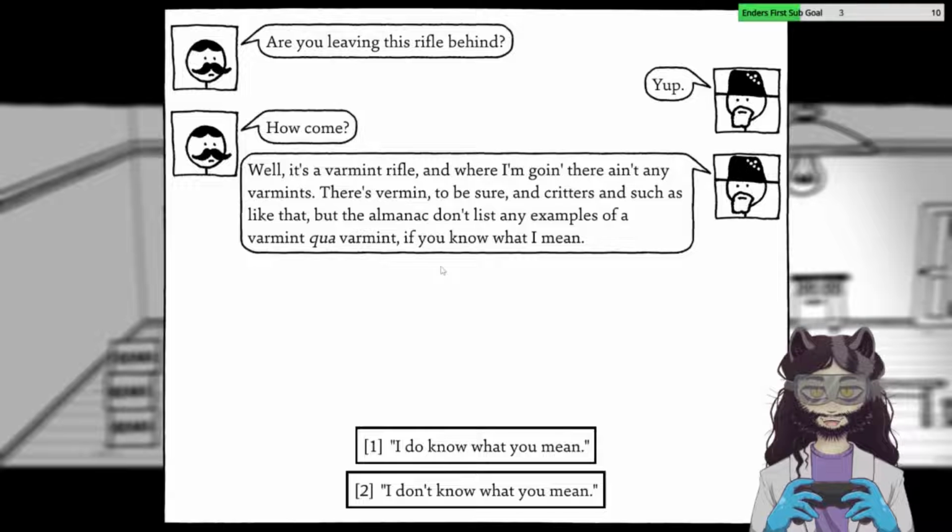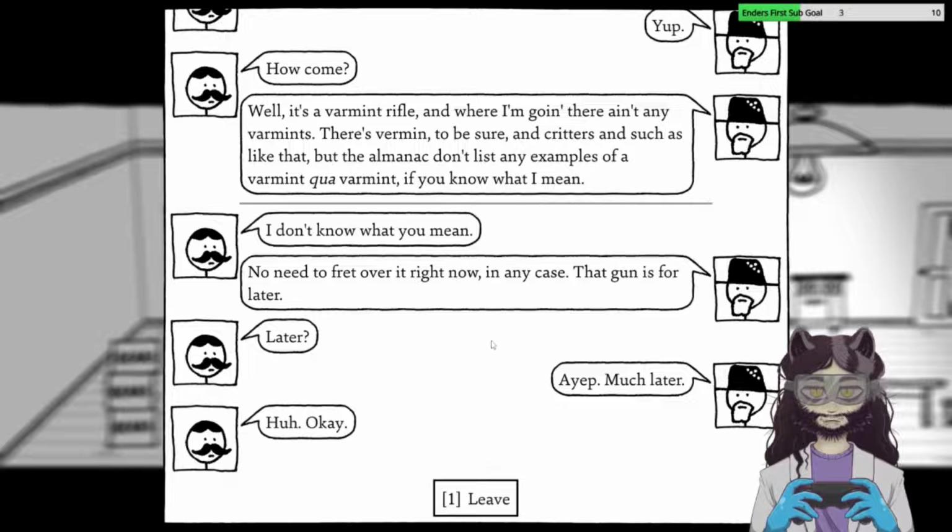Are you leaving this rifle behind? Yep. How come? Well, it's a varmint rifle, and where I'm going, there ain't any varmints. There's vermin, to be sure, and critters and such as like that. But the almanac don't list any examples of varmint qua varmint, if you know what I mean. I don't know what you mean. No need to fret over it right now, in any case. That gun is for later. Later? Yep, much later. I'd say right about Act 3.